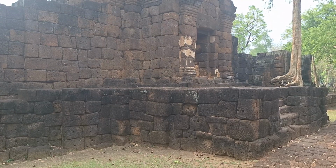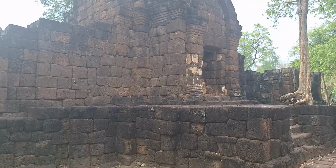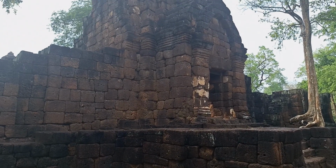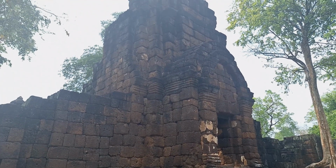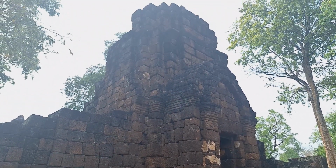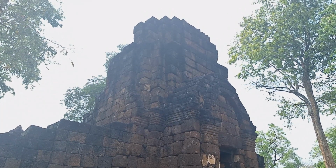So we're going to take a look around. There's one main Prasat, they're called, which is the temple right in the middle here. But the whole complex is surrounded by walls and moats, so we'll take a look at those as well.